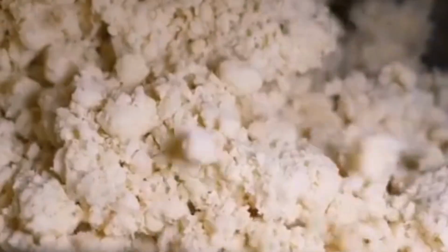It all starts with the raw material, wheat flour. It is loaded into large industrial mixers that work tirelessly, processing tons of flour per day. The flour is mixed with water and salt, creating an elastic and resistant dough, essential for the future noodles.